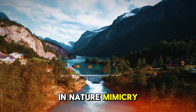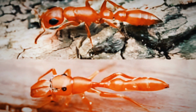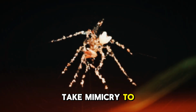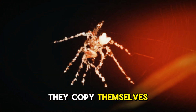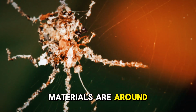In nature, mimicry is everywhere. Some butterflies look like leaves, some bugs pretend to be ants. Even harmless snakes copy the colors of dangerous ones. But Cyclosa spiders take mimicry to another level. They don't copy another creature, they copy themselves. And not just once. They can build new decoys every time they rebuild a web. If the weather destroys one, they make another. Each one is slightly different, shaped by what materials are around.